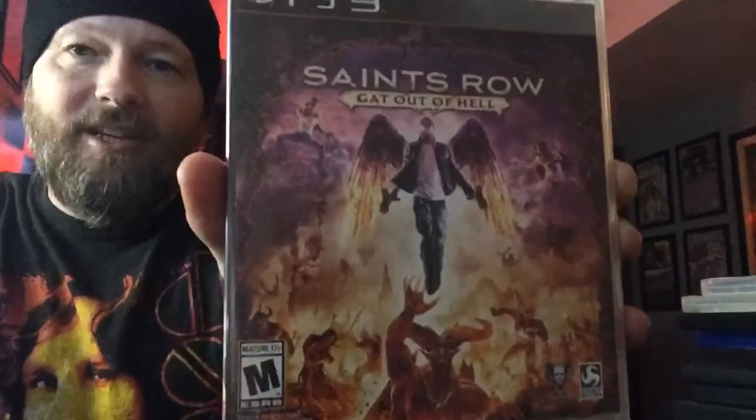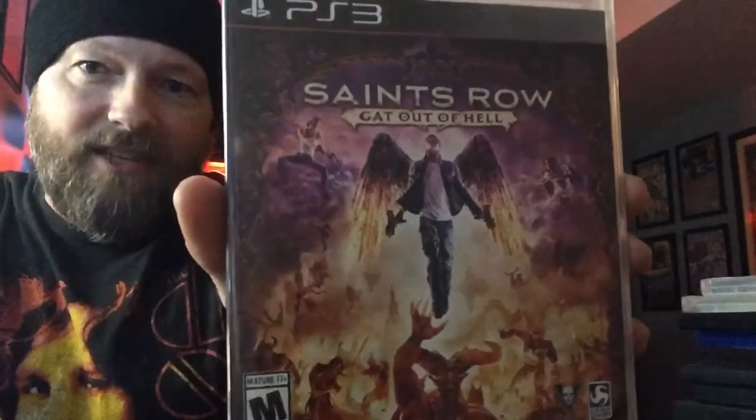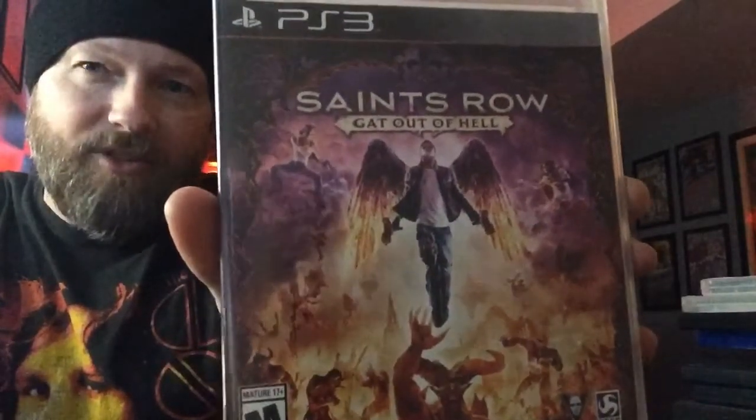Here's another game that I haven't played yet, but I picked it up. I think I picked it up thrifting a while back, and it just has a cool ass cover. It's Saints Row: Get Out of Hell. I mean, look at the cover on that thing, man. He's got his wings flying up with his Uzis firing off at the demons down below and Satan right below him trying to grab him.